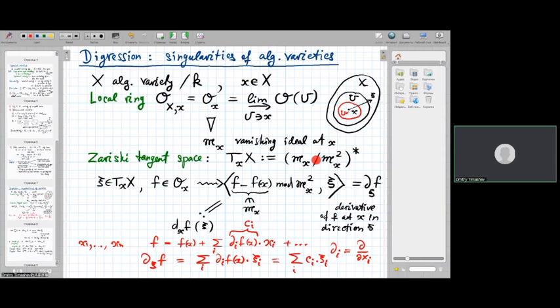So could this dimension be quite large? This dimension can be large, yes. This dimension can be bigger, much bigger actually, than the dimension of X itself, than the dimension of the variety. And actually, the larger the dimension of the Zariski tangent space, the more singular the point X is. So the dimension of the Zariski tangent space is, in a sense, a measure of singularity. It can be very big.